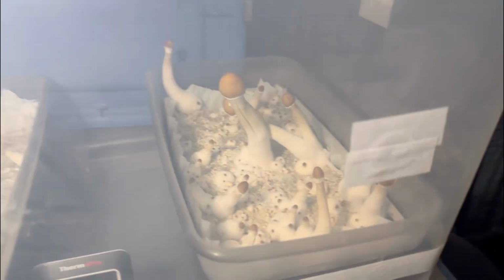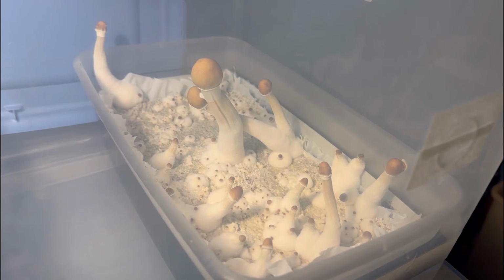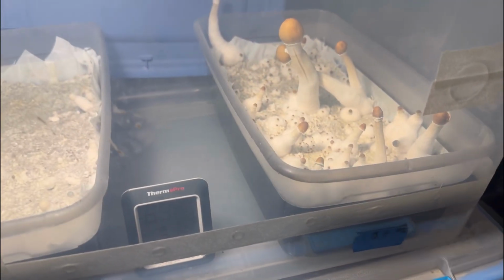So just waiting for these to vell so I can pick them. They didn't get as much fresh air exchange as usual, and as you can see, that's why they are a little fuzzy. So yep, it's the only downside about this box that's sealed. They don't get much air.